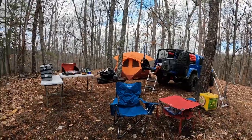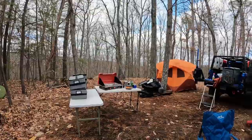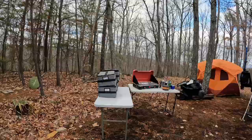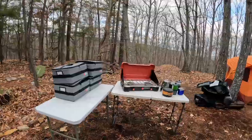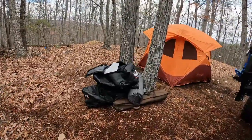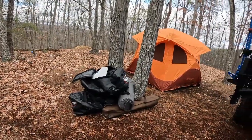All right, so we're on the property. It's gonna be a great weekend. Highs in the mid 30s, lows in the low 20s. It's a 4-day weekend for me. So we got all of our camp stuff organized, and now we're going to put up the new cot and air mattress setup and see how that goes.